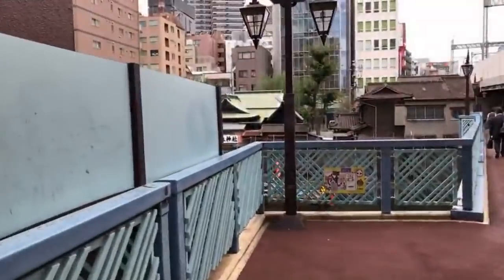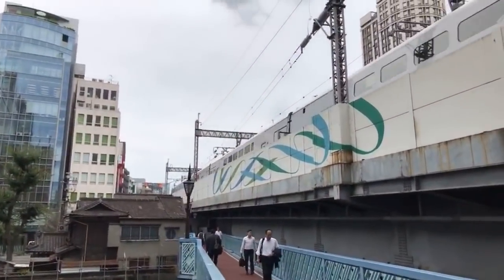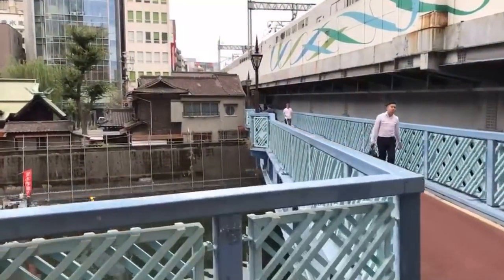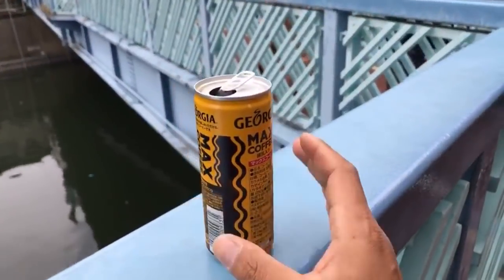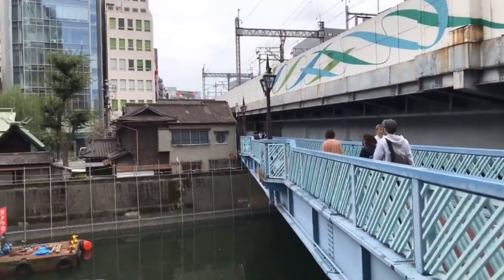All right. Right there, there goes the Shinkansen, the Tokimax, making its way to Tokyo Station. This bridge is one of the most unknown bridges, as I show you this amazing place. I'm gonna put the wide angle lens on the other side. So that's gonna be it from me and Alan here.